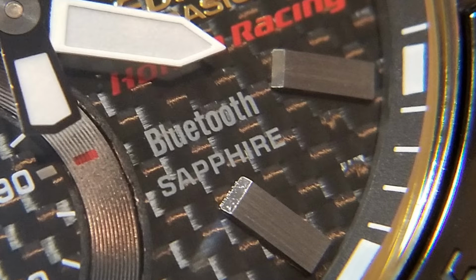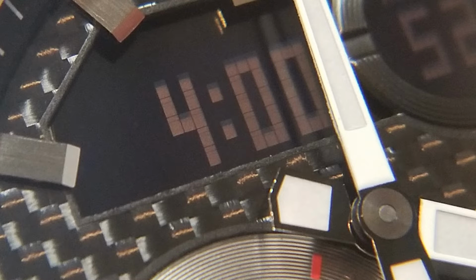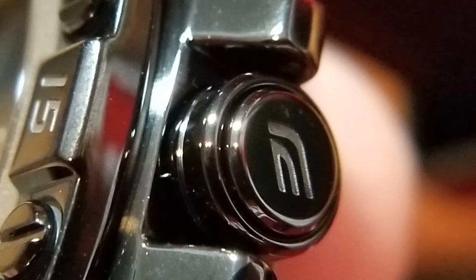Here's one of the small LCD segment up there at about 1 o'clock, 2 o'clock. Here's one of the big LCD segment up there at 12. You can see where that index is overlapping the LCD segment. Kind of cool. Here's one of the pusher with the Edifice logo over there at 3 o'clock.